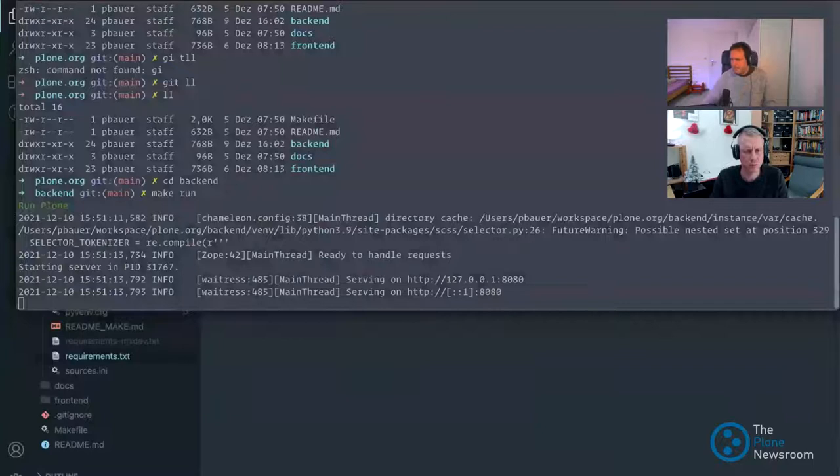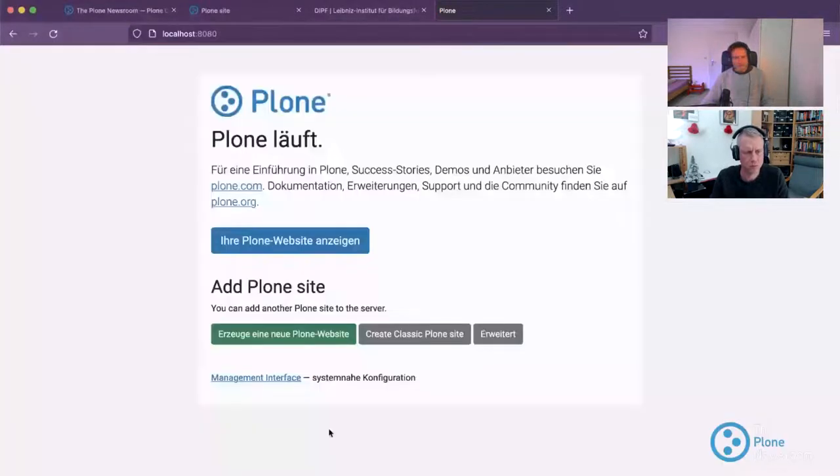So localhost 8080. You're seeing something. We're talking about that later, but let's just jump ahead a bit. If you've seen the front page of Plone, there used to be a button to show your Plone site if you have one, and there is a create new Plone site button, and there was an advanced button, and now there's a third button. At least if you have plone.volto installed, there is a new button called create classic Plone site. Depending on which button you press, you get Plone Volto installed or not, which means you get folderish content types and so on.